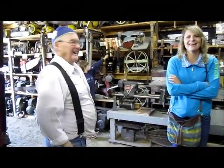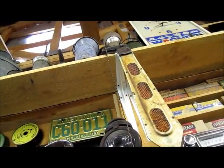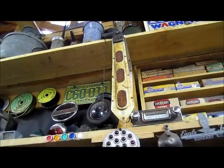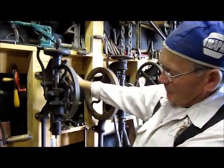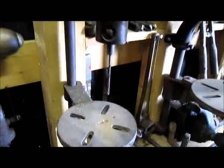Really? Yeah. So see how it works is there's a chain right there, and there was a hole drilled in the cab, and they would just lift it up. See, that works itself down as you're drilling a hole. And it feeds itself down. So it's a drill press. It's a drill press. And it's cordless. According to our guide, all the tools here are cordless.